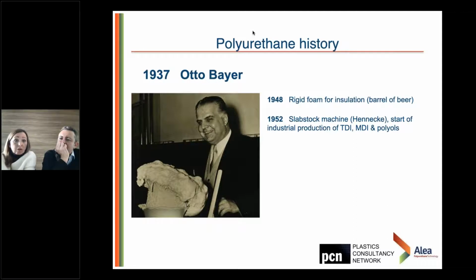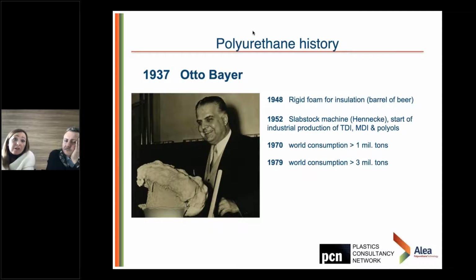At the beginning of the 70s, the world consumption of polyurethane was more or less 1 million tons. At the end of the 70s, more than 3 million tons. Up to the year 2002, the world consumption grew to about 9 million tons, and it's still growing, up to an estimated 20 million tons in 2020.